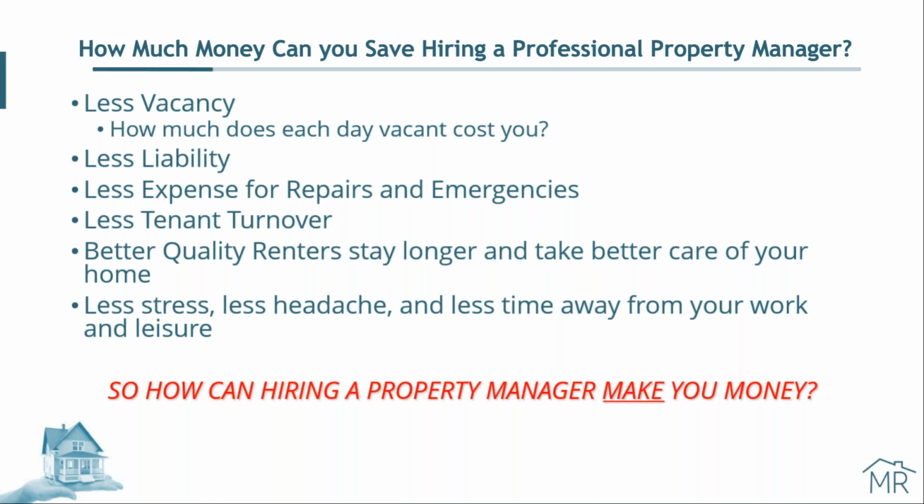So a property manager has many, many benefits. One of those benefits is that you don't have to worry about the issues on the property. We step in and we're the bad guy if we need to be. We also enforce the lease, and we're very proactive. What this does for you is allow you to have less stress, less headache, and less time away from the things that you truly enjoy doing.